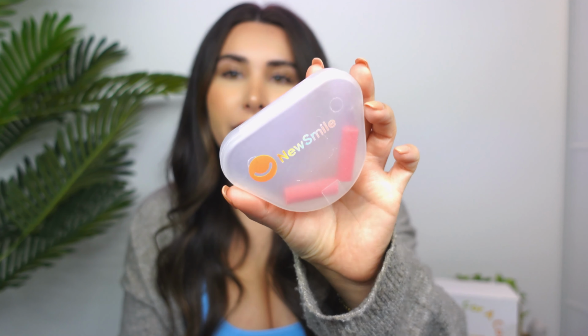They're super comfortable. I can talk in them, I can drink water in them, I can live my life, and you can barely see them. A lot of people, I would tell them, oh yeah, I'm wearing my clear aligners, and they'd be like, oh, I had no idea, I didn't notice it. So that's great. And this is the little case it comes with, so you can carry it with you.